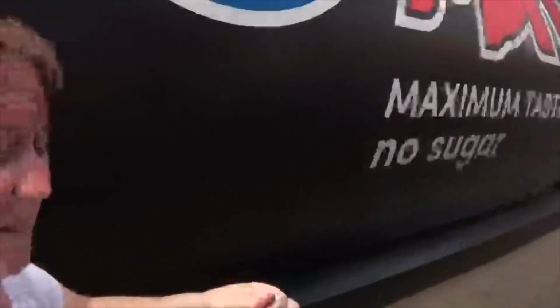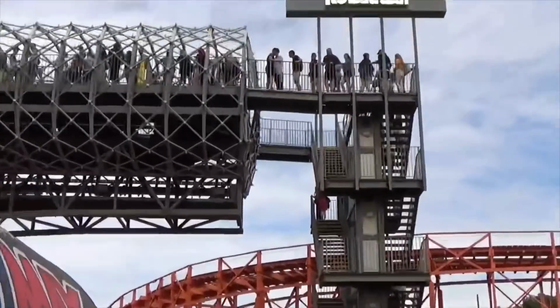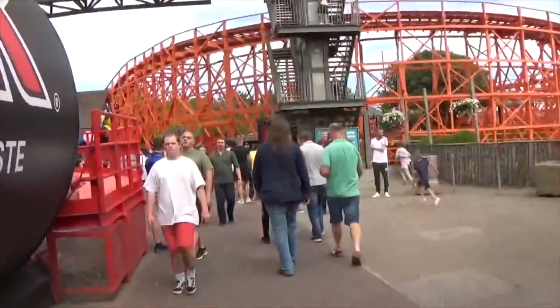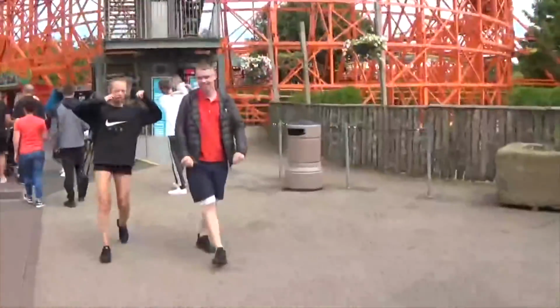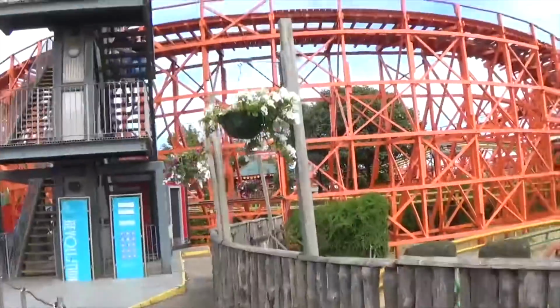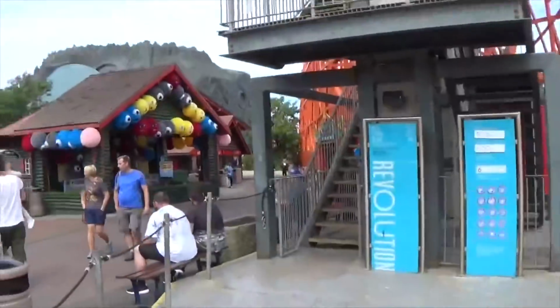I haven't done it in years. It's because of the queue line. If you look up there, the floor looks a little bit wonky and it shakes when the brakes come on. But she's going to give it another go. So, let's go. And also it'll give me a chance to get some good shots from the queue line. Let's go. Revolution.